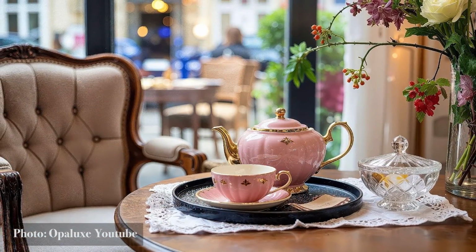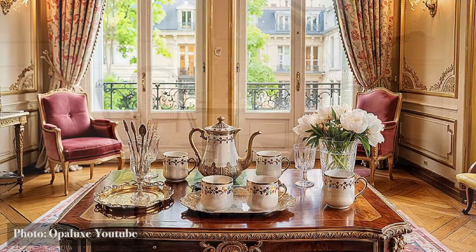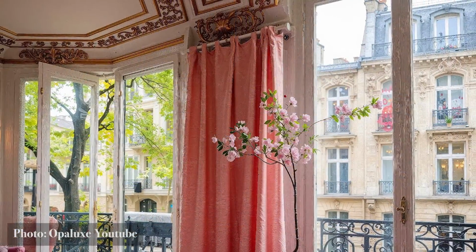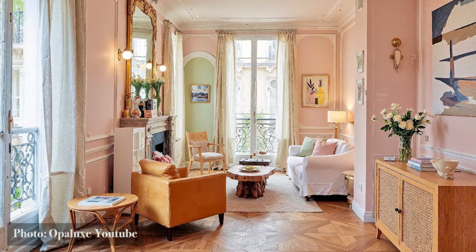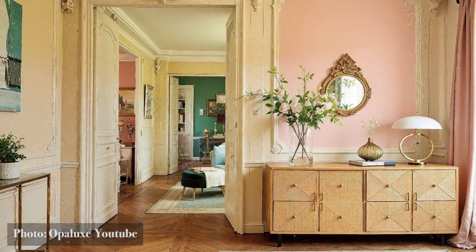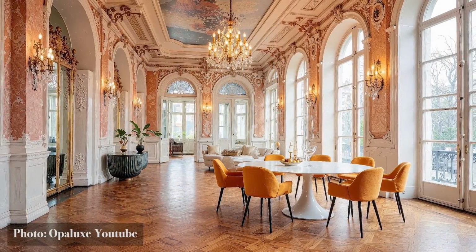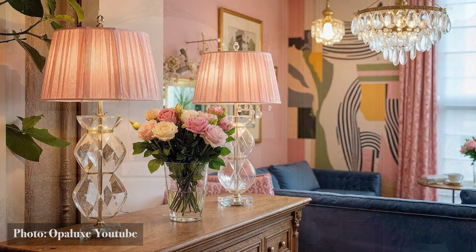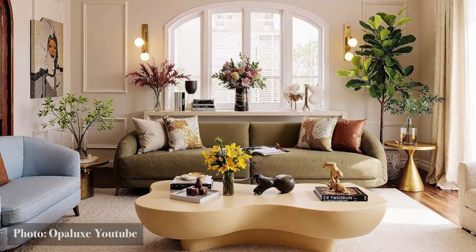Picture yourself sipping café au lait in a sun-drenched salon where morning light dances across herringbone floors and whispers through gauzy curtains. Imagine spaces that breathe with the rhythm of Parisian life, where every glance reveals another layer of beauty, another story waiting to unfold.